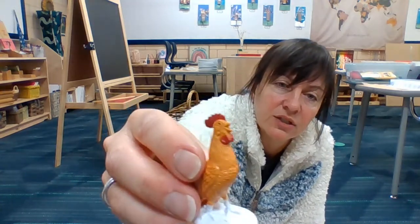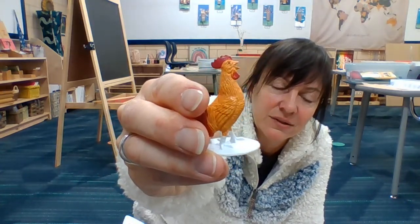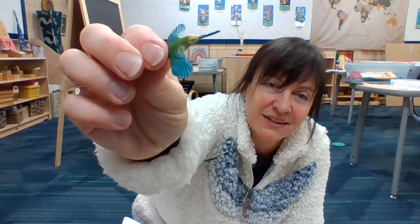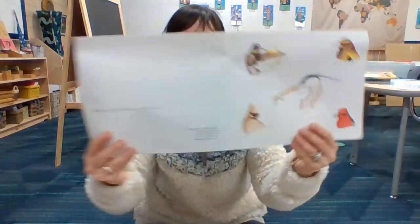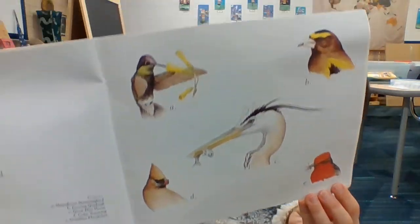There's the bill on the chicken. The rooster. It's short. Look at the bill on the hummingbird. Ooh, that's long and skinny. Gets in those flowers. Yeah. Birds use their bills to gather food.